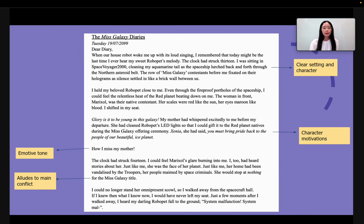"She had cleaned RoboPet's LED lights." So once again, it's all in the detail, LED lights rather than just lights, "so that I could gift it to the Red Planet natives during the Miss Galaxy offerings ceremony." So now we know that they're getting close to this first ceremony as part of the Miss Galaxy competition. So can you see how each paragraph is building on from the one before, and we're never repeating anything. That's one thing. Don't repeat anything you say, even if you're using different words, okay? We want to make sure our story progresses.